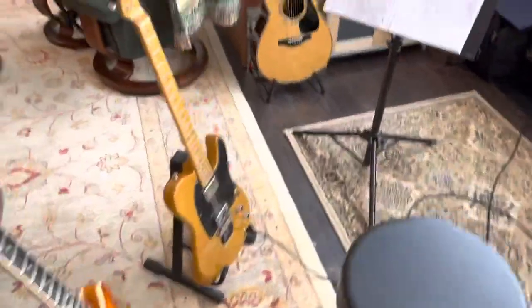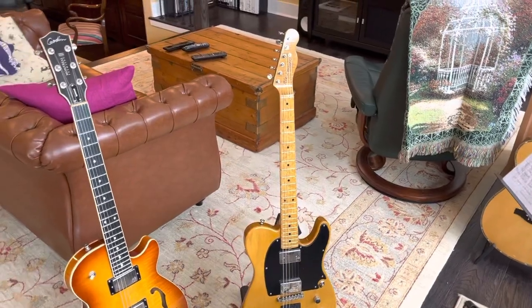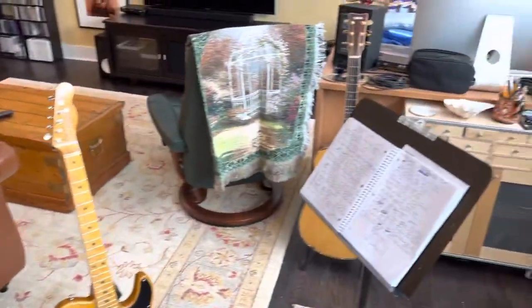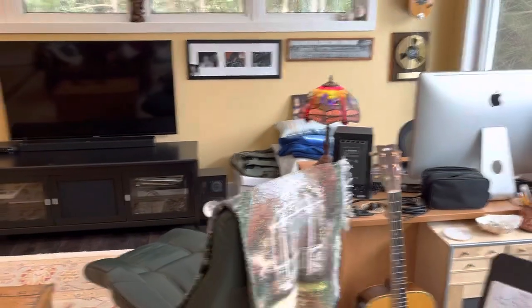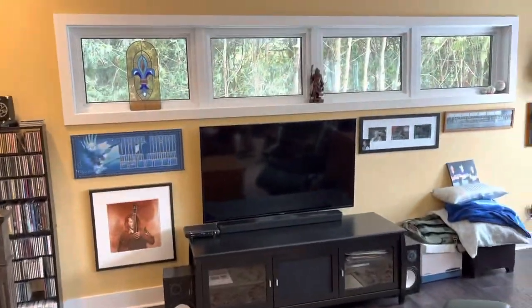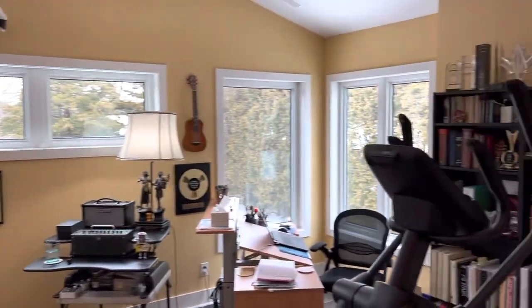Here's my current favorite new guitar that I've been breaking in, which is Tele style. And then here's my Godin Supreme, which I love. There's the recording desk over there. Yeah, I think that's essentially it. Still, you know, some things that have to get figured out, but that's essentially it.